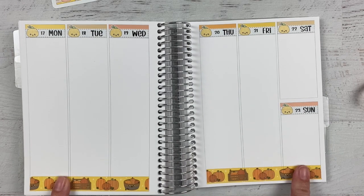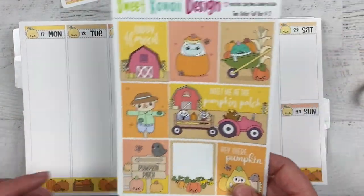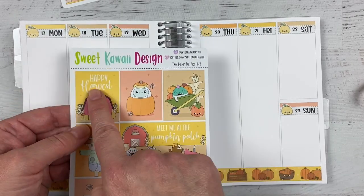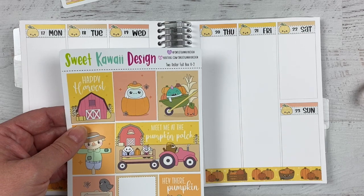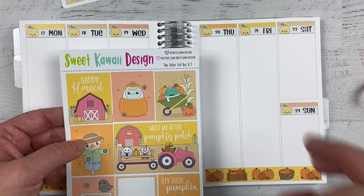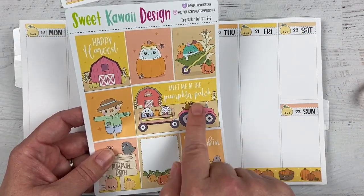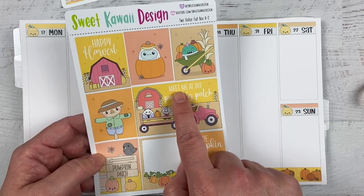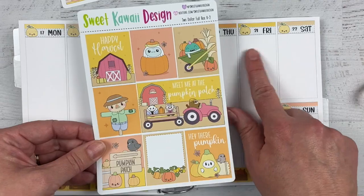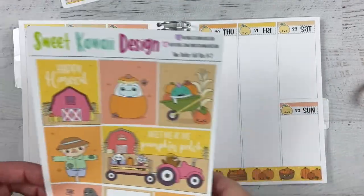Okay, so I've got my washi, and you might have noticed as I was doing that, probably not, but maybe, that I changed the order of the colors. In the kit, the colors go yellow, this orangey red, then tan, and then orange. But I wanted to switch it so that yellow and tan were close together because I wanted to use this double box. Because it has the yellow and the tan, I wanted to put it either over here on Monday, Tuesday, or over here on Friday, Saturday, so that it's more color blocked, I guess.